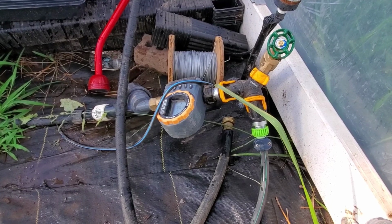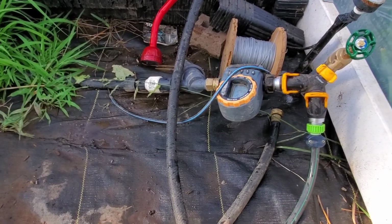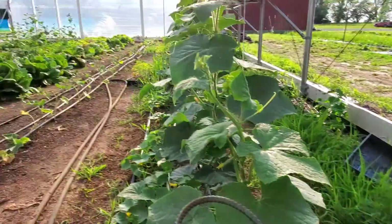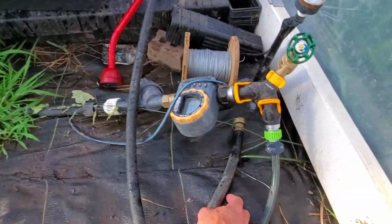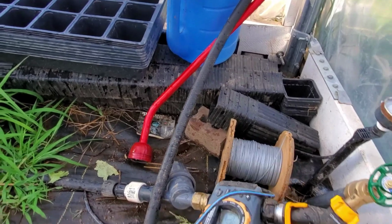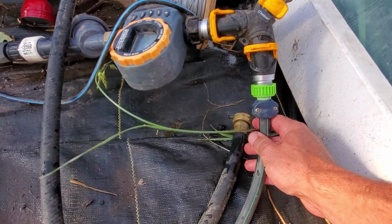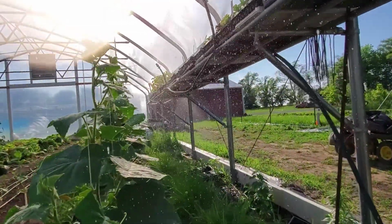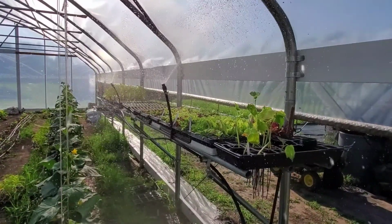So what I have at each plot is a valve, and this one I have a splitter. One goes off for the drip irrigation that controls all of this. The other one typically goes to a hose, which is right down here. It's just a little spray head with a pressure adjuster. Now I have this hooked up to my spray rig over here, which automatically waters the sidewall.